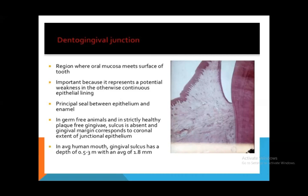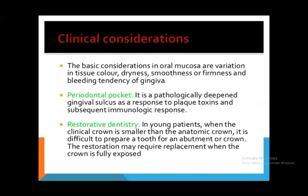In the average human mouth, the gingival sulcus has a depth of 0.5 to 3 millimeters with an average of 1.8 millimeters. Clinical considerations: the basic considerations in oral mucosa are variation in tissue color, dryness, smoothness, or firmness and bleeding tendency of gingiva.